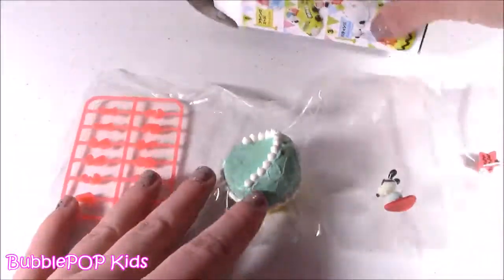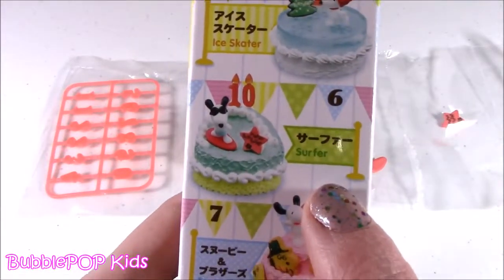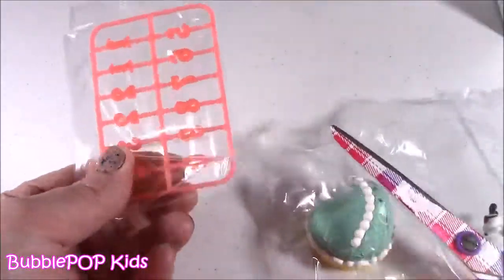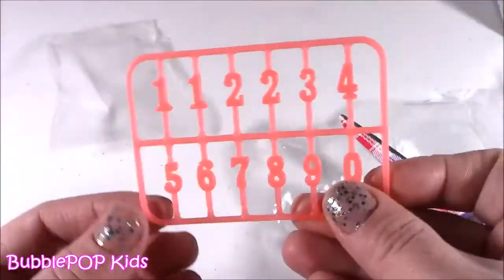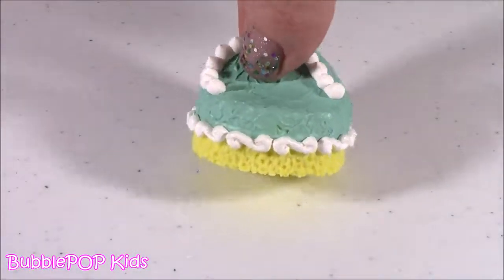Ooh, and just like that Gudetama blind bag, we get different little blind bags and sections. This is adorbs. Now that I'm looking at it, here it is. It is the surfer cake. How cute is that? It looks like he's surfing a wave. Bubba, you got your candles. How old is Snoopy gonna be? I don't know. Anybody in the mood for some Snoopy birthday cake?